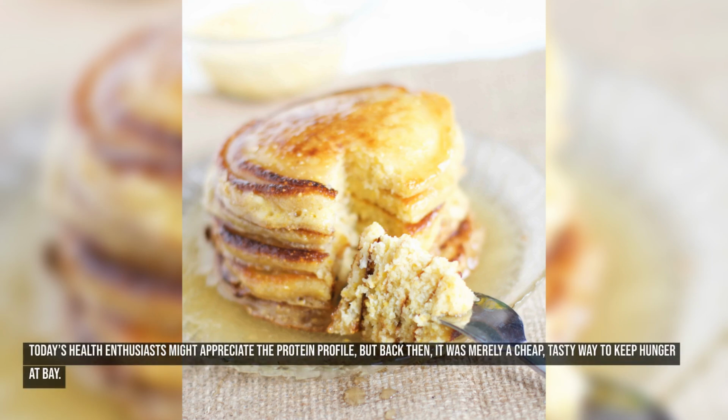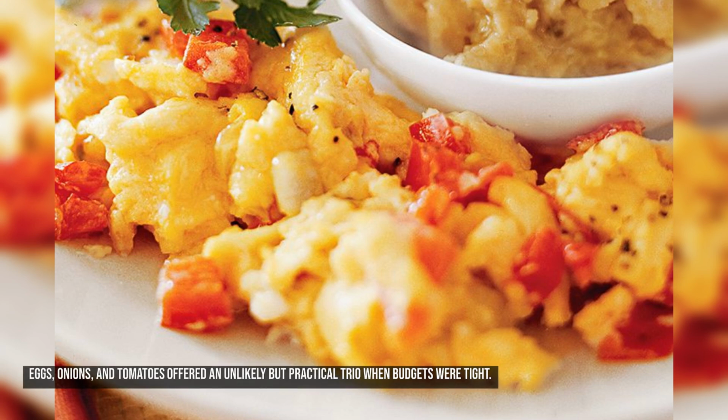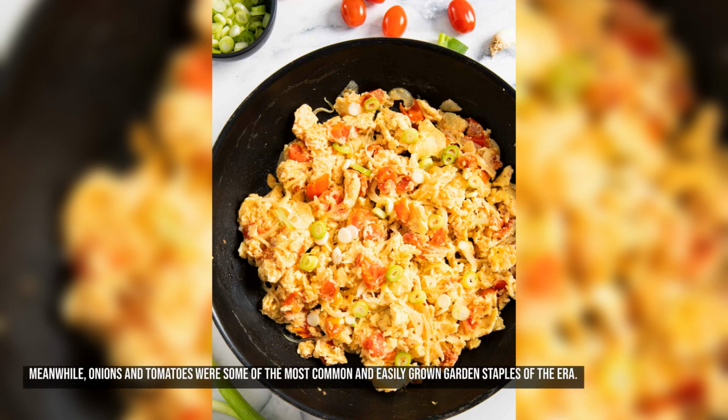Today's health enthusiasts might appreciate the protein profile, but back then, it was merely a cheap, tasty way to keep hunger at bay. Number 16, onion and tomato scramble. Eggs, onions, and tomatoes offered an unlikely but practical trio when budgets were tight. If a family managed to maintain a small flock of hens, they might collect just enough eggs for breakfast. Meanwhile, onions and tomatoes were some of the most common and easily grown garden staples of the era.